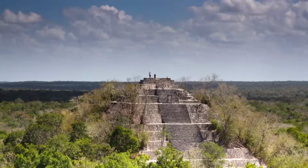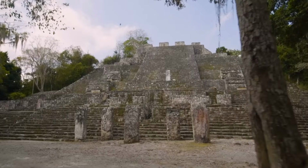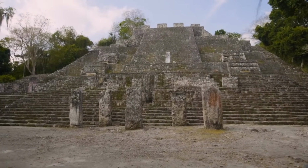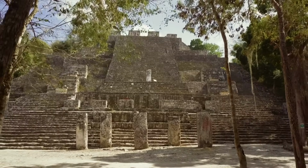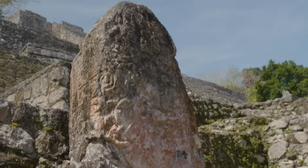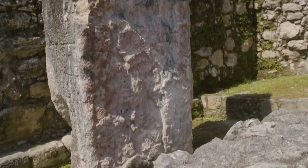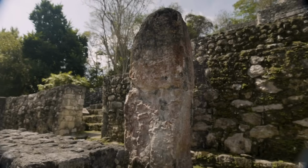This king's name translates to Claw of Fire, and at the age of 36, he took possession of the throne. When Claw of Fire took over, he inherited the really rather large and powerful Snake Kingdom. This snake kingdom extended for miles around this place. Claw of Fire ascended to the throne in 686 AD. A series of engraved stelae give archaeologists vital clues to understanding more about this mysterious and once mighty kingdom.